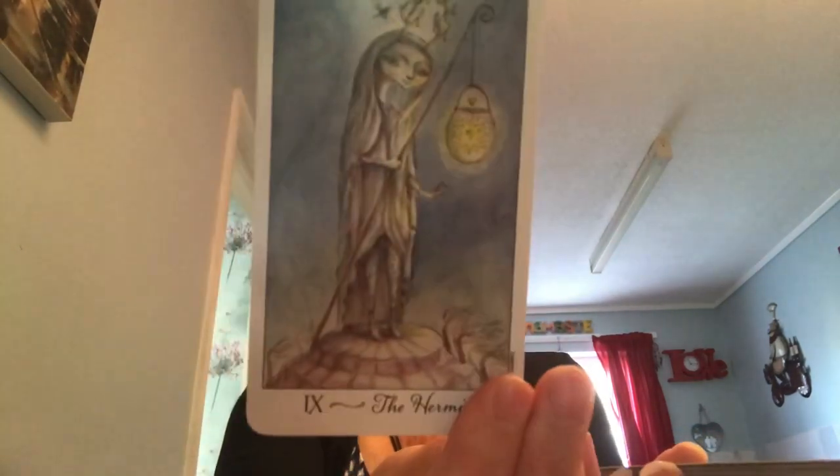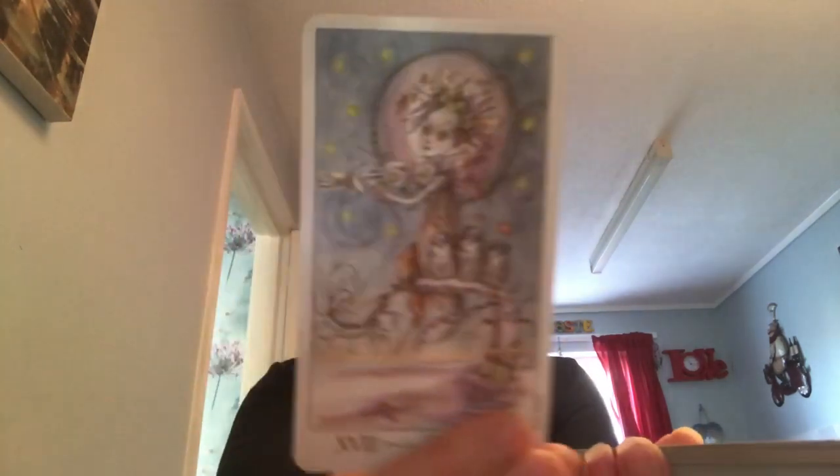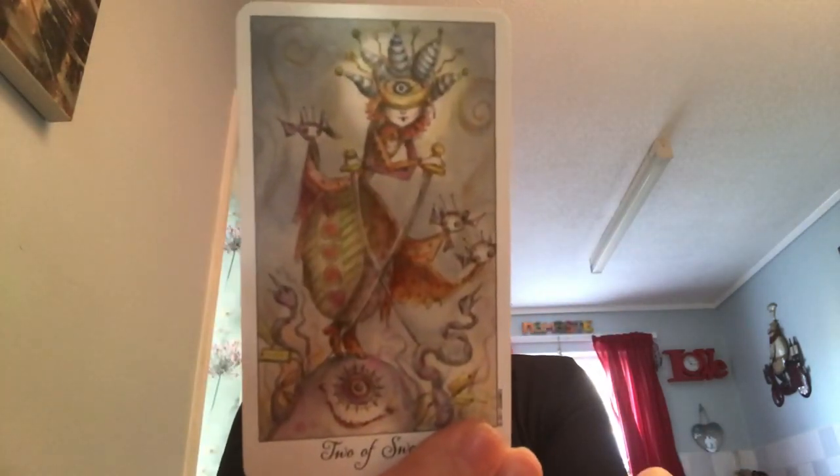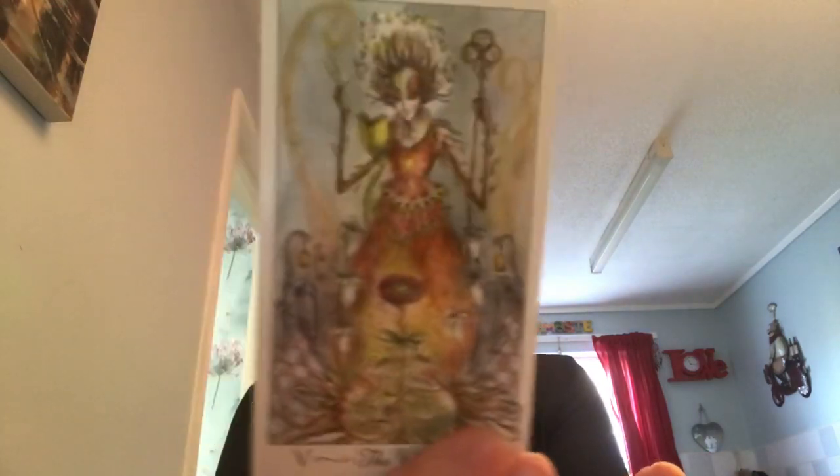That was very good too. So this, I think, will be a deck that I'm going to love working with, and probably will end up in my top 5 or something, because I love it. I do love it. So there we go. This is the Joie de Vivre Tarot by Paulina Cassidy. Oh, can't even see that one.